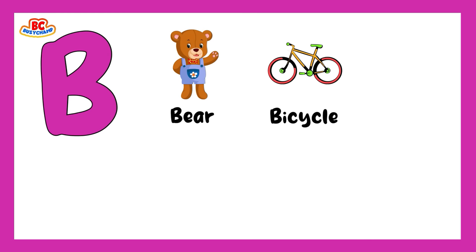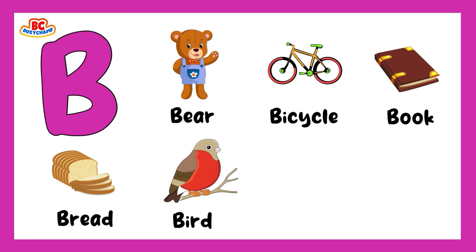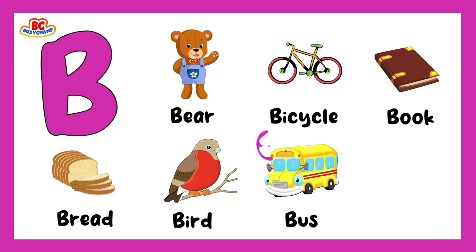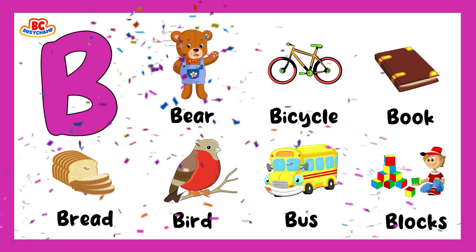We will learn alphabets and their sounds. Have you ever seen the letter B? Hi, I'm B. And the sound is B, B, B. And the words that start with me are block. Balloon. B, B, balloon.